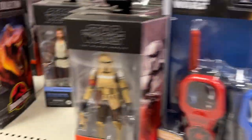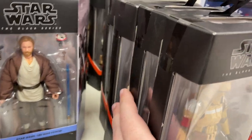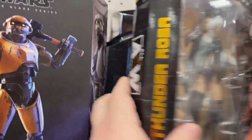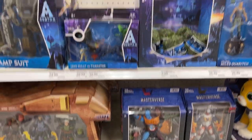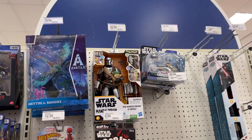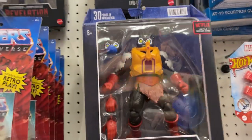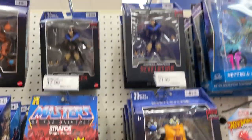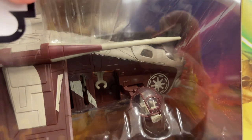Randy Orton. Black Series. Still a lot of Shore Troopers. Got that Luke up there. Little dinosaur. Bado and Too Bad. Got the Mano looking all shiny, couple Lukes. Looks like a restock on Scareglow, Fisto. Either that or somebody found them. There's our attack ship. That's cool.